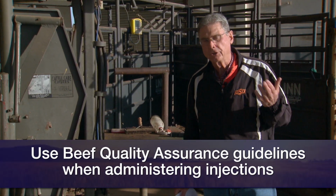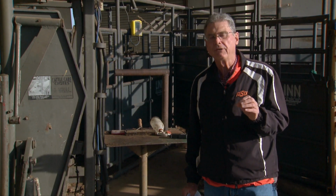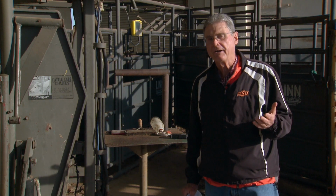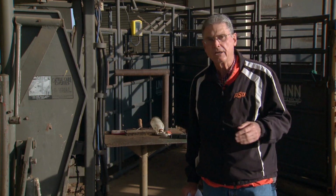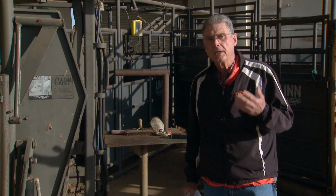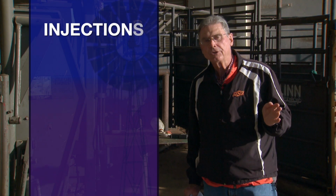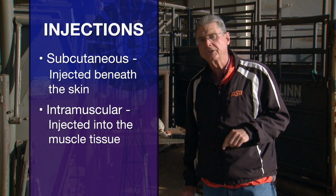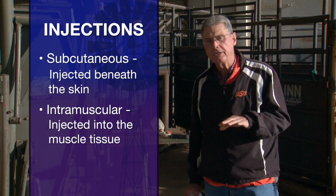The beef quality assurance guidelines really emphasize the concept of location of the injections, and particularly giving them in the neck area. Some of the injections that you might be giving, whether it's blackleg or for some of the respiratory diseases such as IBR and BVD, some of them may suggest that you can give the injection either subcutaneously, just under the skin, or intramuscularly, IM, where you actually put the injection clear down into the muscle.